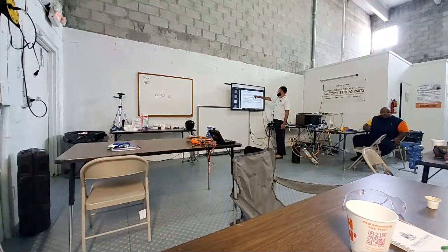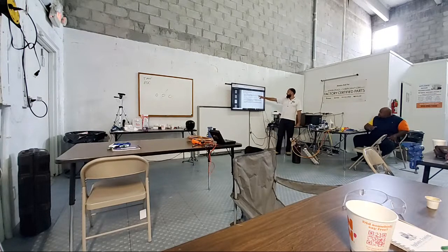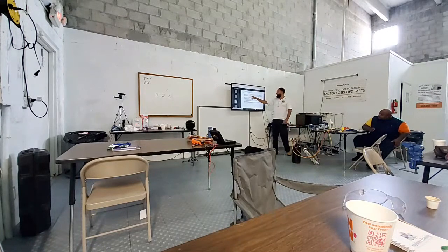Okay, when power is applied to the refrigerator, the board begins to monitor the operation of the refrigerator. Now we're dealing with this more advanced technology. It's pretty standard.